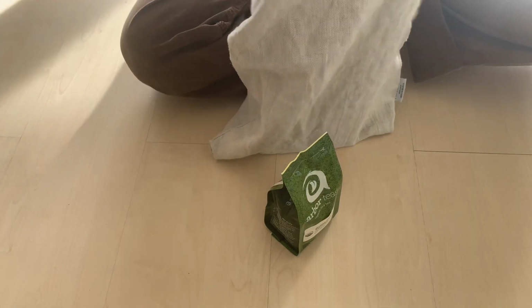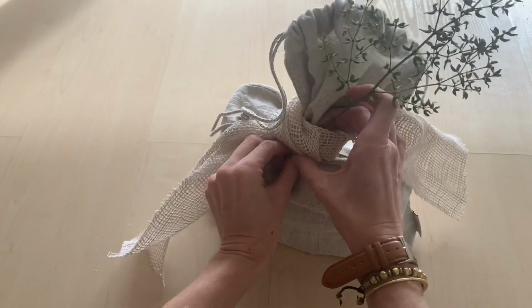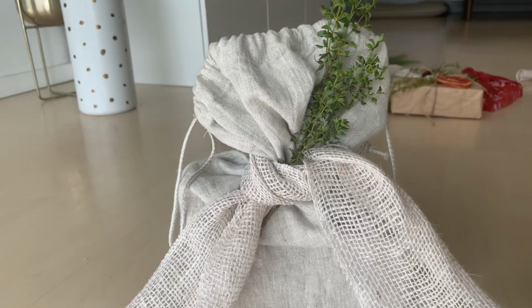So if you have a few items that you'd like to put together, it can save on packaging to put them all in one bag together. It's a good alternative to the traditional gift bag. And then I'm just gonna tie a little burlap around the top. Again, stick a little bit of greenery in here so it feels a little bit more holiday and a little bit more festive. Easy peasy lemon squeezy.